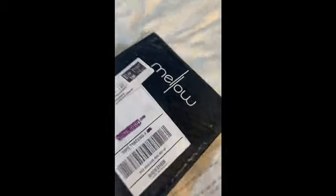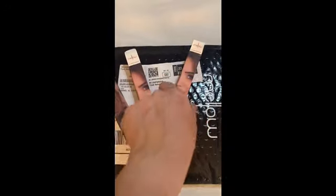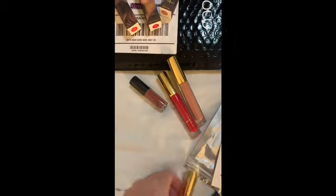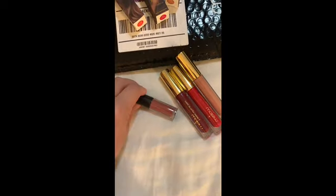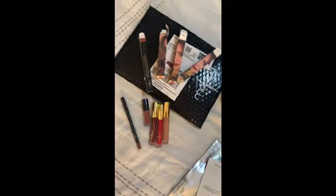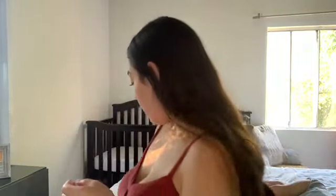Hello, my order is finally here. So I'm gonna show you guys the goodies that I got. I got these three lipsticks, which are these three, as well as this sample size. And I also got this pencil. I really like this color. This is in the color rose.